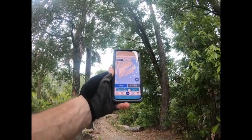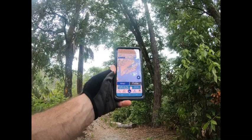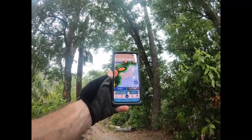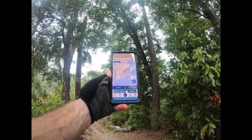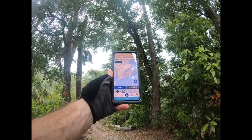All right, one of the things that happens frequently in the summertime is afternoon pop-up thunderstorms. And as you can see, we've got some weather coming in, so I'm gonna delay the Diamondback Rattlesnake ride and let that dangerous storm go through.